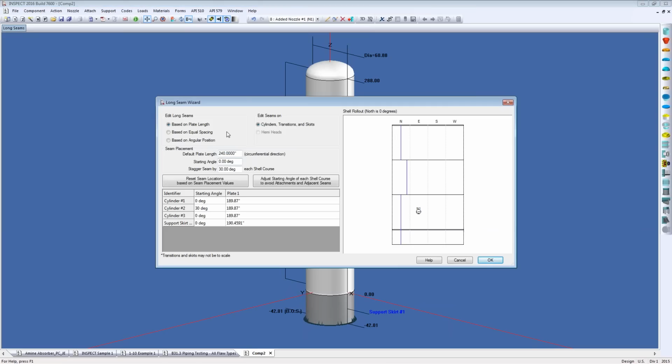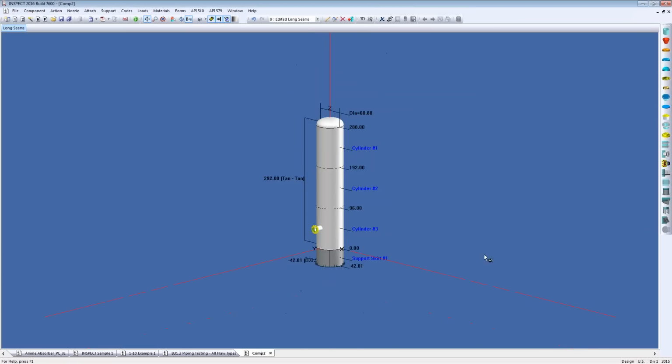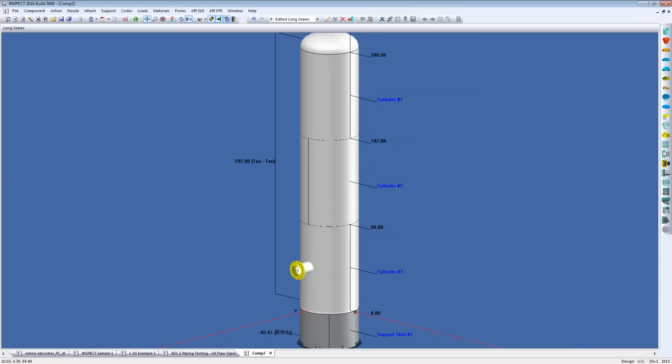Now it'll open up a 2D shell rollout of the vessel. So you can see here our shells, there's our nozzle, but you can start adjusting them either on plate length, equal spacing, or what I like to do, angular position. So maybe you have them spread at 90 or 180, whatever your standard is, you can simply locate them like that, like so, and click OK, and they'll adjust for us automatically.